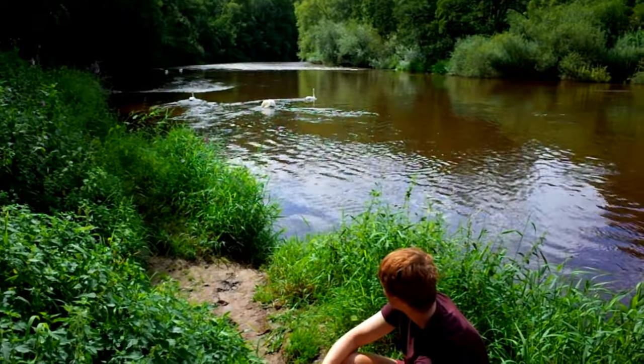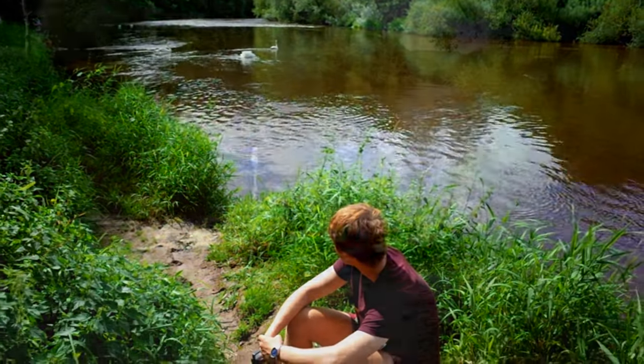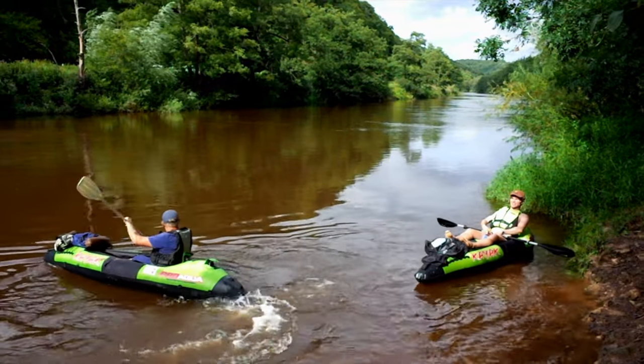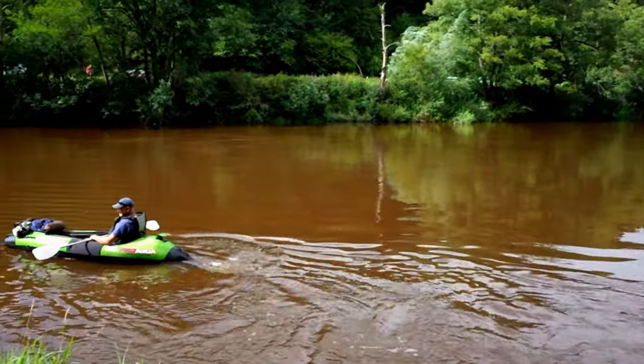Looks like some of the swans are going to have a fight to see who scrounges our lunch off us. It looks like Kiva is full of energy after his lunch stop. Raring to go. We'll see you in Monmouth.